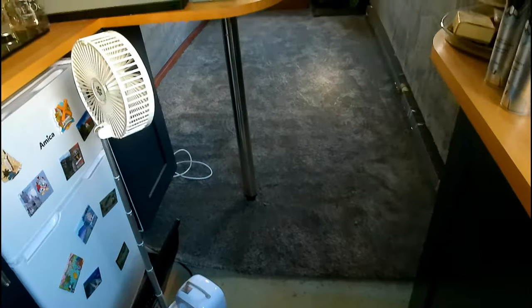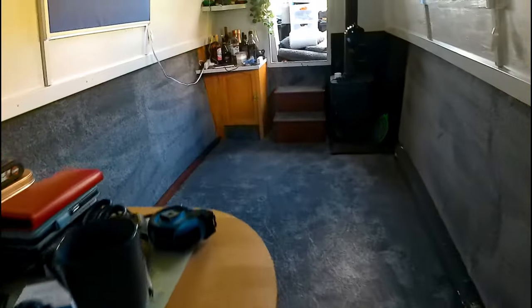So from where that line is there, excuse the mess, because we have to move everything, we're going to be doing a grey and white lino. So there we go, that's all done, all the carpeting.